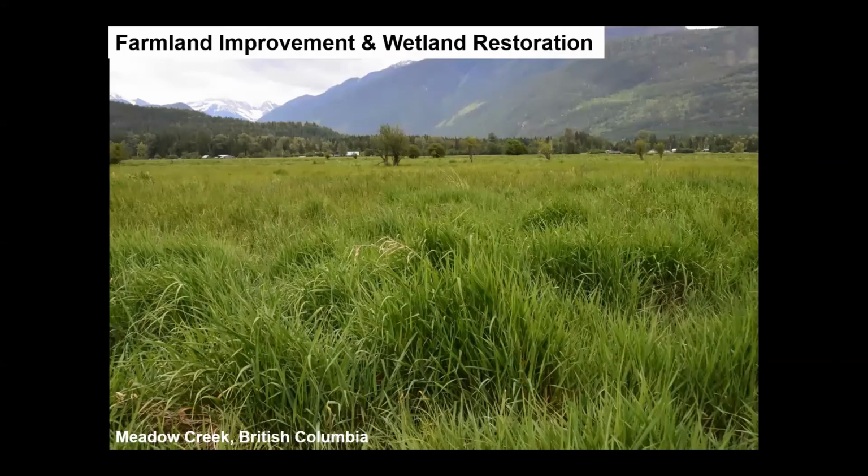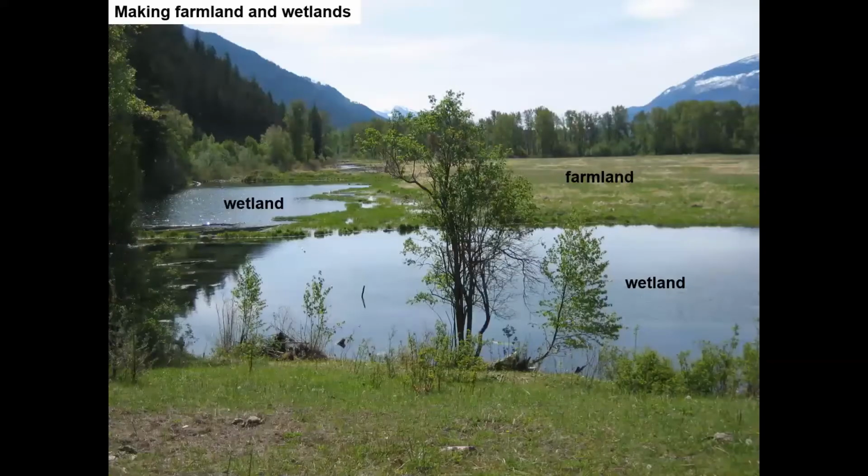And the BC Wildlife Federation has a program that helps farmers and wildlife by restoring wetlands and fields. And these fields are too wet for people to farm. The program works by building a wetland on about half of the area that is too wet to farm, and spreading the soil that's removed from restoring the wetland over the other half that's too wet to farm, and raising its elevation so it can be farmed.